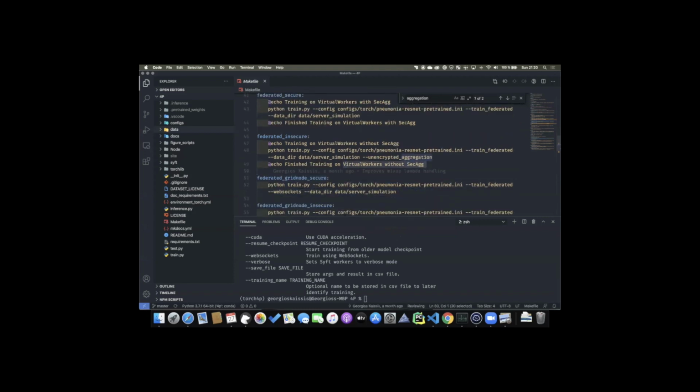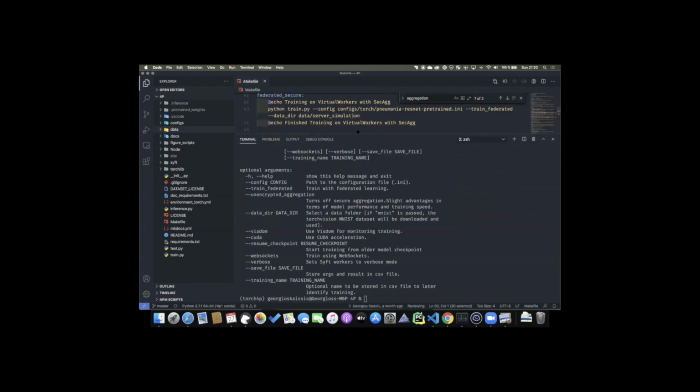And from there on, you have a variety of options for what you want to do. By default, it'll do federated learning with encrypted aggregation. So if you pass train federated, it will use encrypted aggregation automatically. And if you want to turn it off, you can turn it off with the flag unencrypted aggregation. And you can choose the data directory. So if you give it this server simulation directory, it will just use the workers from there automatically.